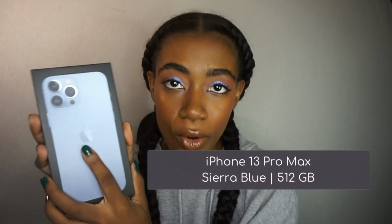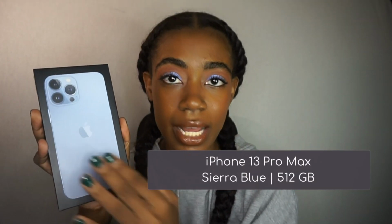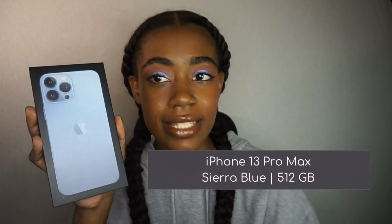Okay. Let's start off with just the specs of the phone that I did get. This phone is the iPhone 13 Pro Max in the color Sierra Blue, and I got 512 gigabytes. A huge upgrade from my XR.